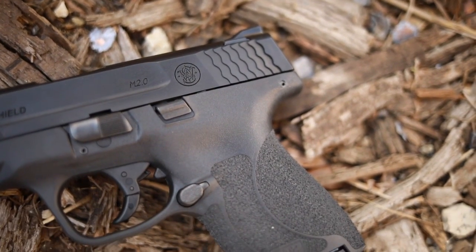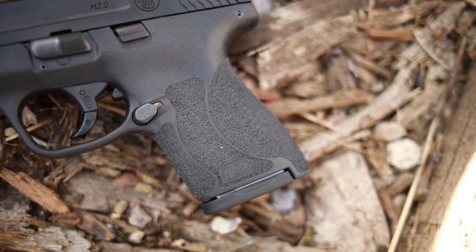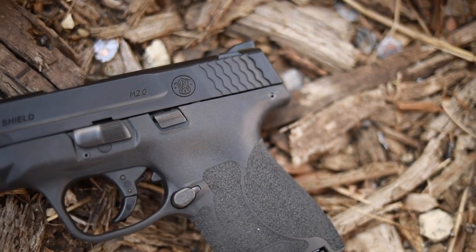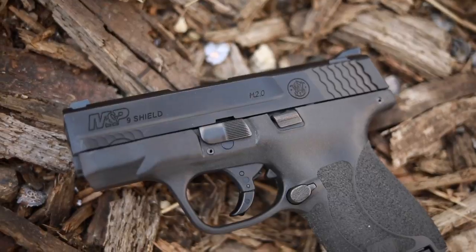It comes with one 7 and one 8 round magazine. It has a 3-inch 9mm barrel. It comes in at around 18 ounces. Even though it's a little bit short of capacity of the G43X, it does, however, conceal a little bit better and shoots almost as well.